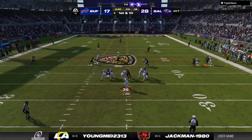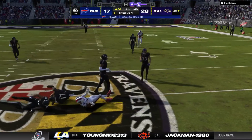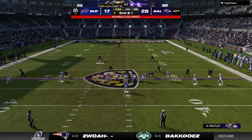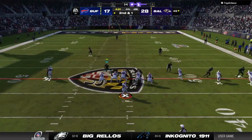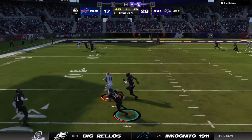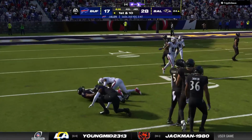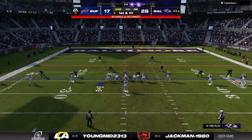Now Allen. It's complete to Diggs. And this will leave him a yard short. Nice pickup of 9 yards on first down. Allen looks to throw on second down. Forced out to his left. He'll find Diggs once more on the completion. And he's going to be taken down with the first down at the Ravens' 24-yard line.